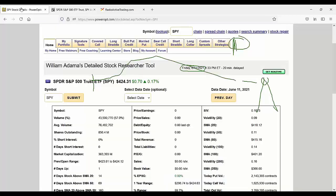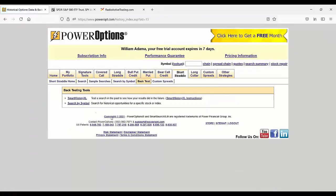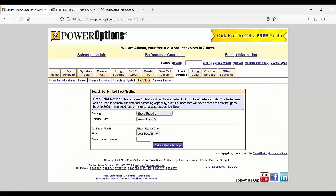Let's go back to Power Options. Let's clear up these drawings. Let us go to short straddle, backtest. This is going to take a while because we're loading the back ones in the background, okay? All right, so I want SPY. I'm going to keep it at less results.